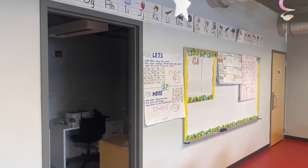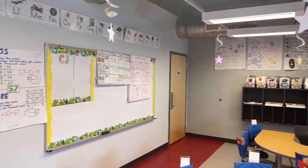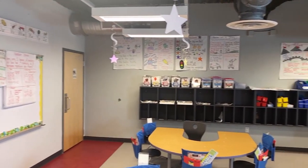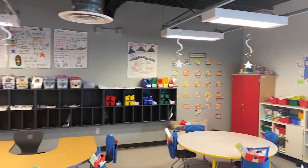You can see that it's a similar classroom setup. The chairs are a little bigger, but similar tables, cubbies, rug, and artwork and resources. Like our pre-K, these are teacher-led classrooms with defined schedules.